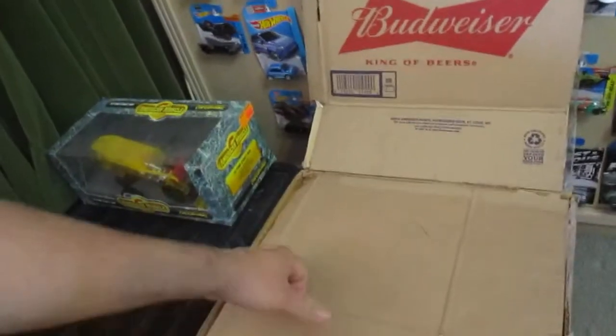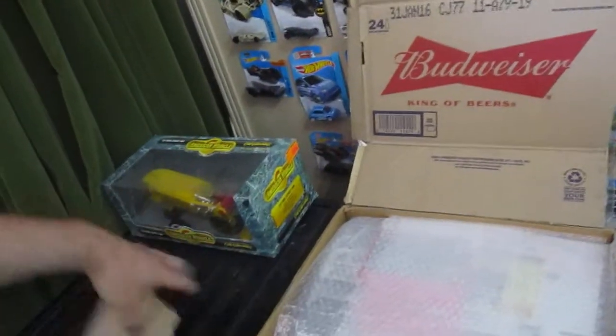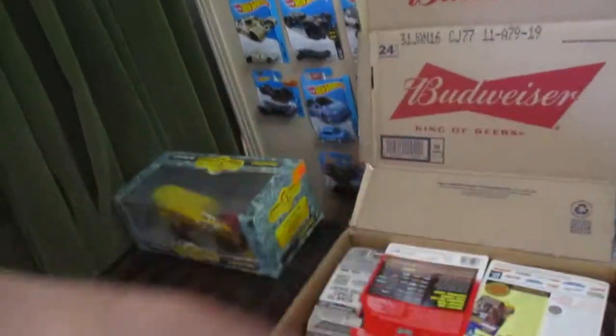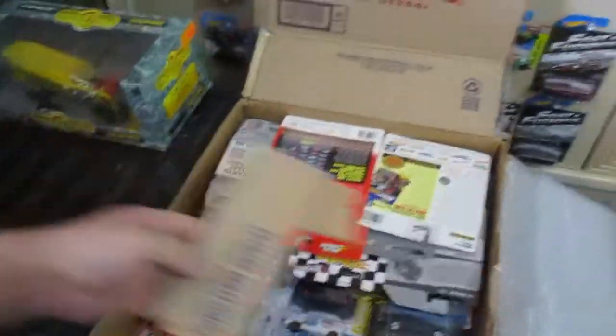Alright, back again for the third box. I'll just show you the box there. Alright, packing. What do we got? 164s in this one. Should be some 118s under it.